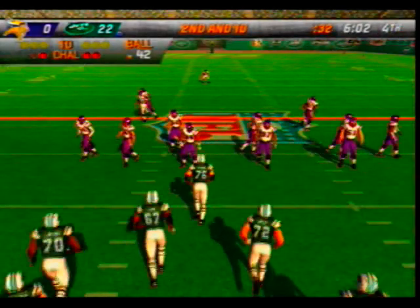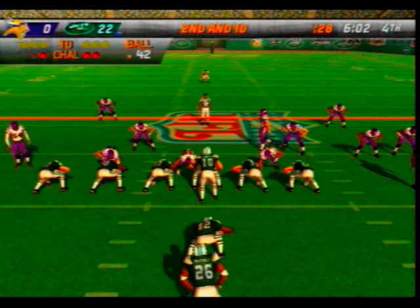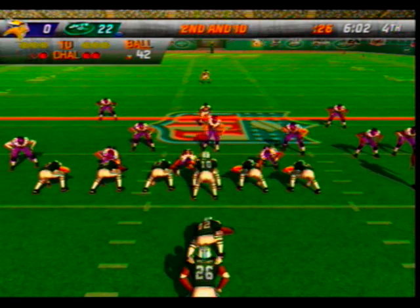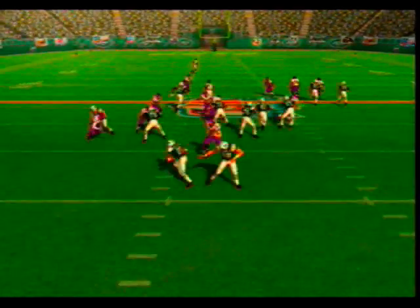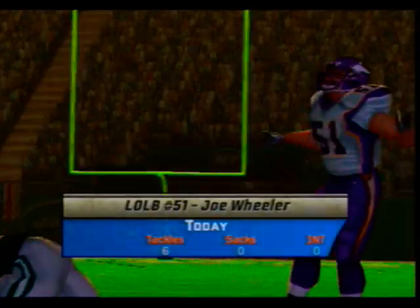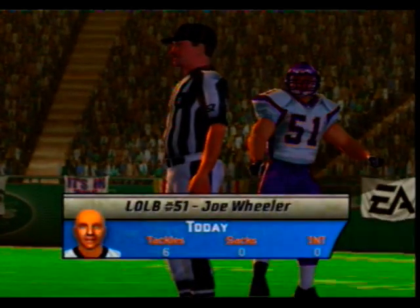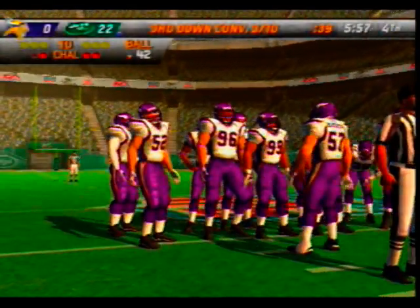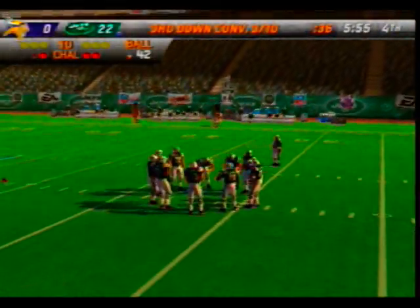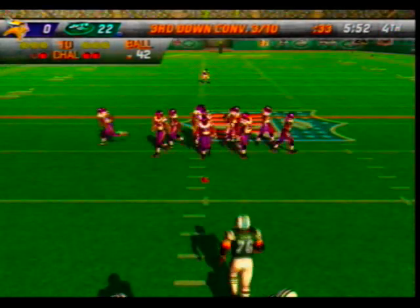Second and 10. Ball on the 42-yard line. There we go. Pritchett in the backfield. Wheeler comes up to make the play at the 42-yard line. No place to run on that one. And the thing is, when you don't get underneath the defensive line, you're not going to have the leverage needed to knock them off the ball. And that time, the defense had all the leverage.